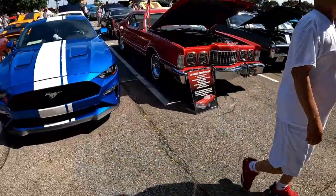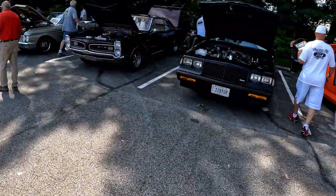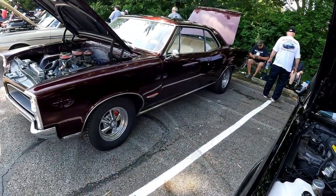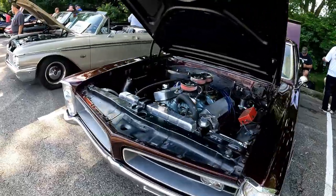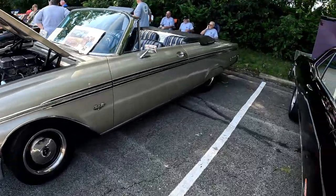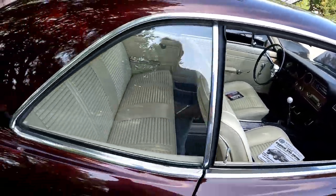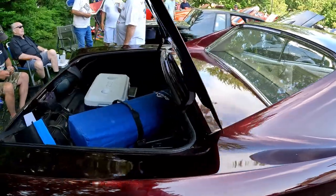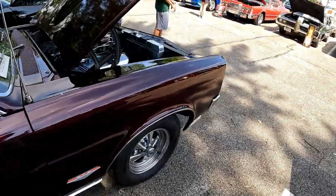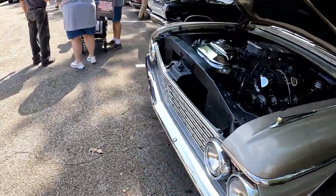Check this out. I hope the camera stays on because it gets too hot sometimes, so I'm going to try and speed it up. Look at that. The GTO. Very nice. Look at this. Look at that. Very nice. Turn around. That white interior, four speed. Yeah, it's pretty. Very nice. Look at that. Very nice. This beauty right here, coming down.